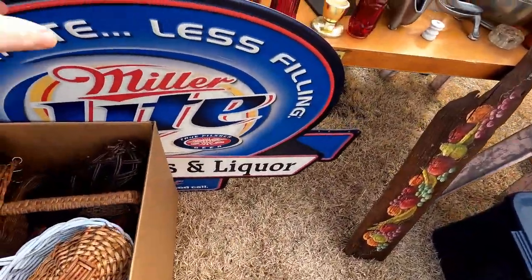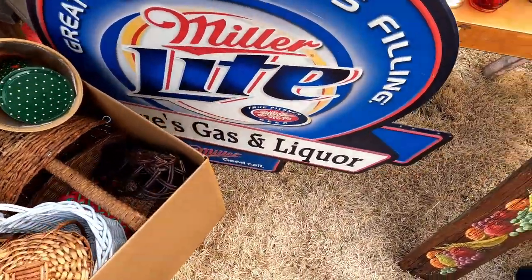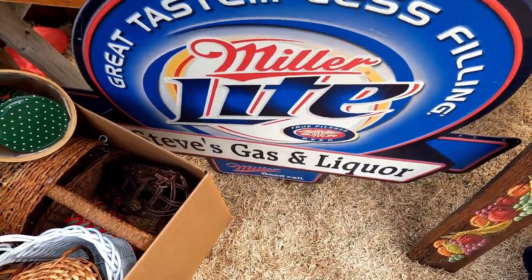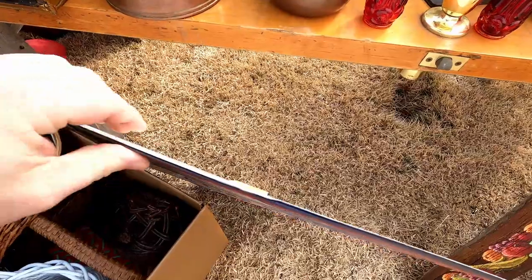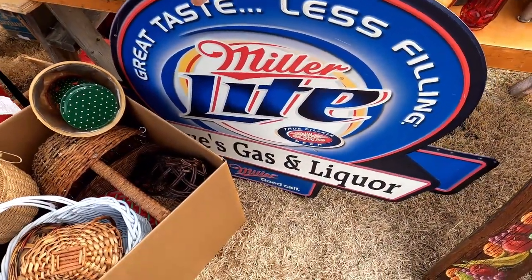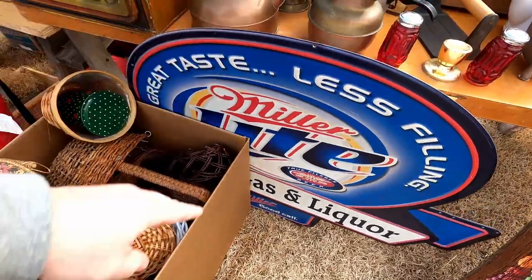I like this sign here, this Miller Lite sign. It's Steve's Gas and Liquor. It's kind of cool. That will probably sell pretty good though. It's new. It's not really old. Probably at least from the 90s, probably early 2000s. Kind of cool.